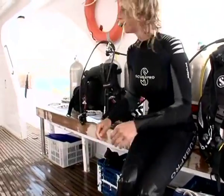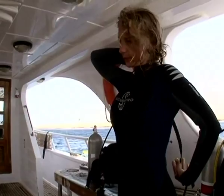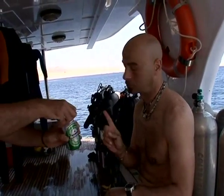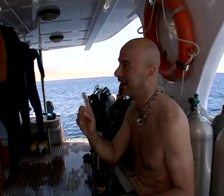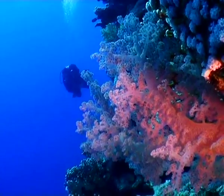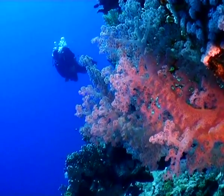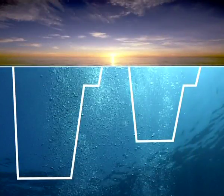Once on the surface, you must rest, avoid physical exertion, and do not drink alcohol, as its effects can hide the symptoms of decompression sickness. It is best to rehydrate by drinking water or fruit juice. Finally, it is best not to repeat a deep dive on the same day. The next dive, after a long surface interval, should be to a much shallower depth.